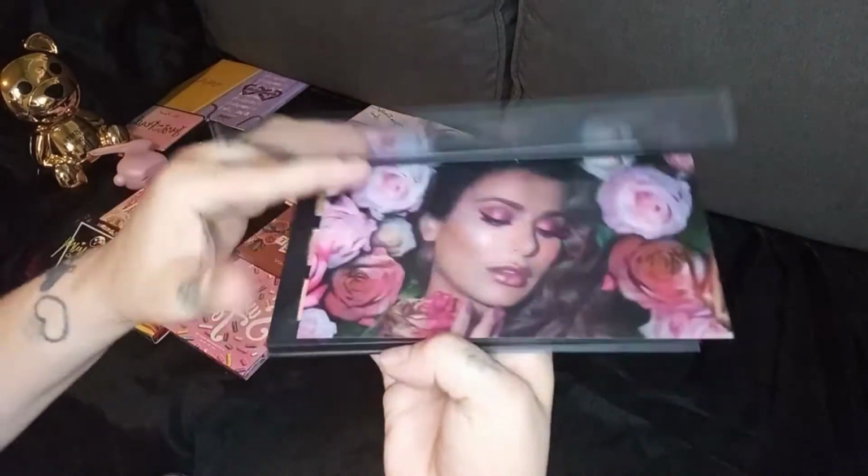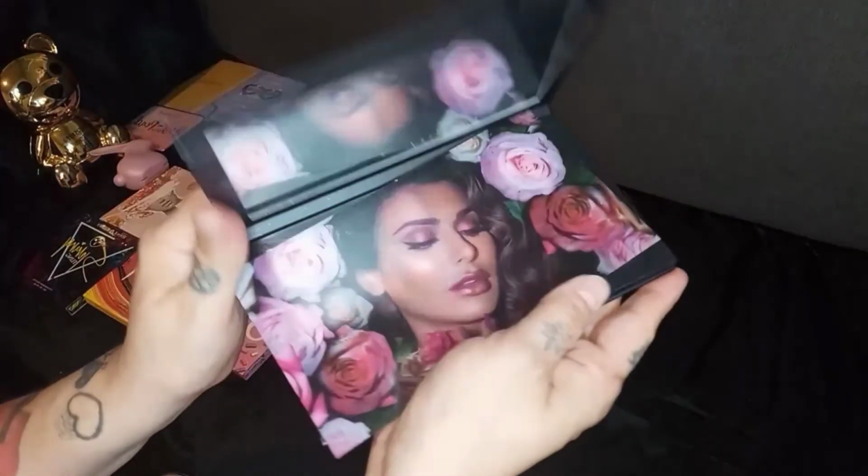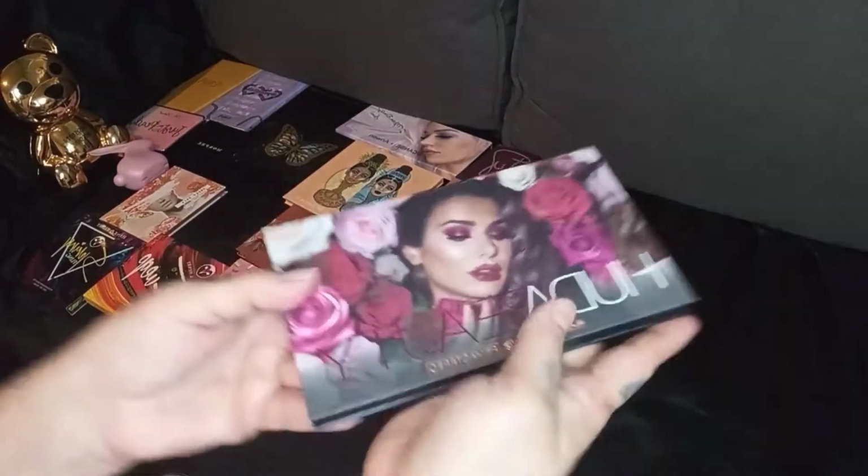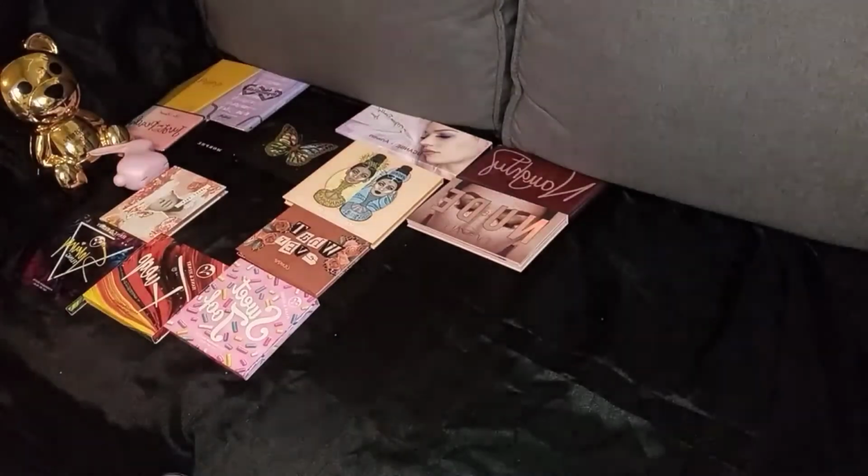So I have a wish list. I would like the original. These shadows remind me of the cream to matte shadows that Natasha Denona has. Anyone agree? Comment down below.